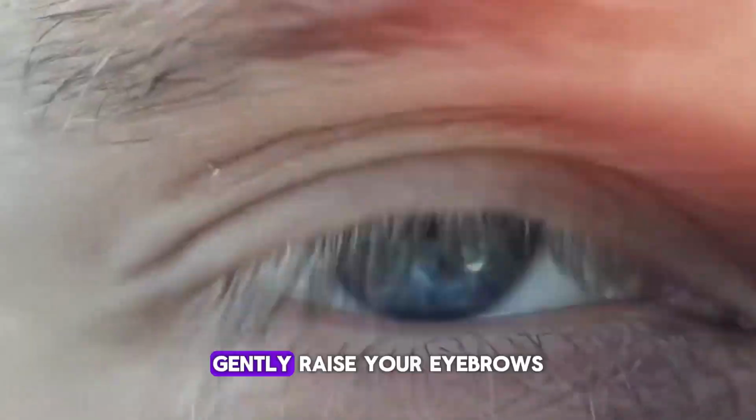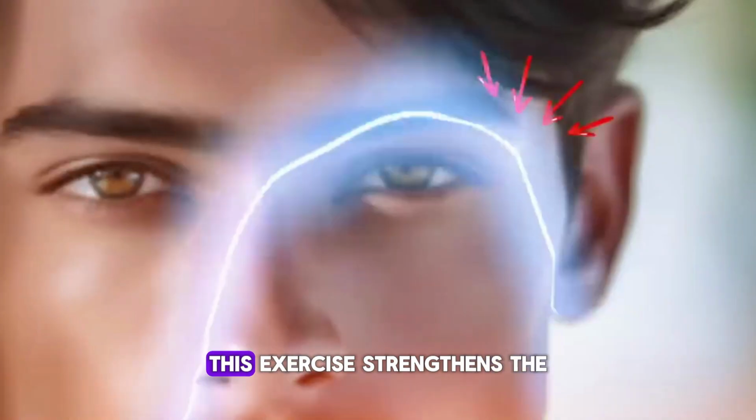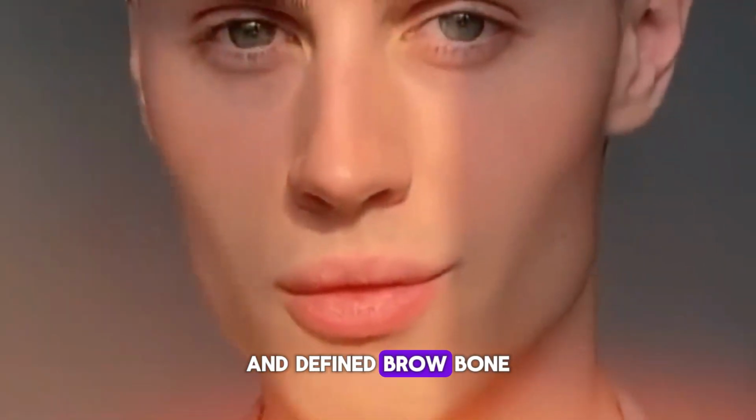Brow raises. Gently raise your eyebrows as high as possible. Hold for a few seconds, then relax. Repeat 10 to 15 times. This exercise strengthens the frontalis muscle, which can contribute to a more lifted and defined brow bone.